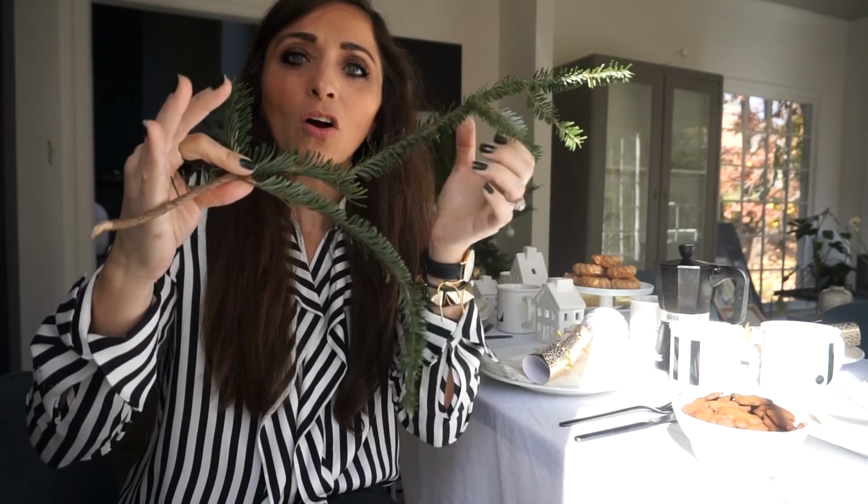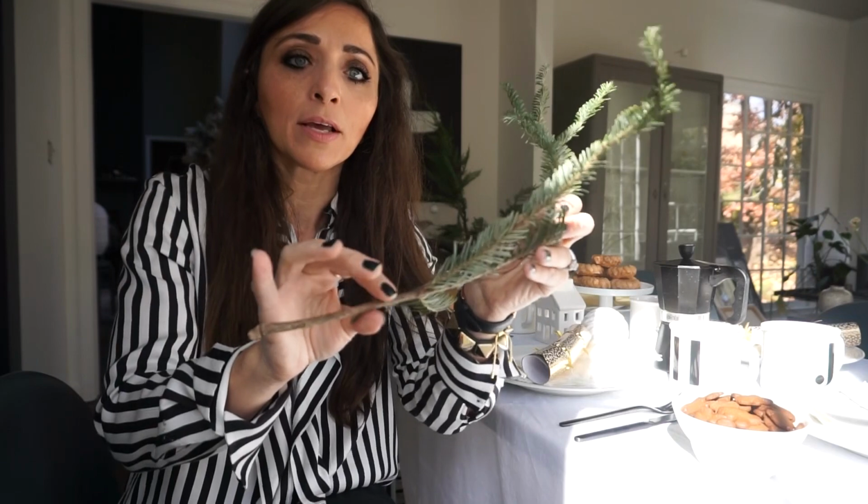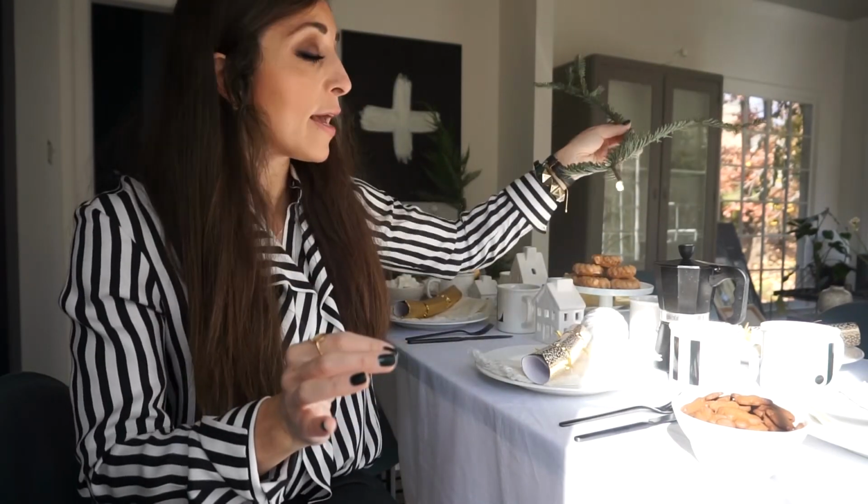And they had all kinds of fresh greens that they're taking off of the Christmas trees. And you can just go and get these for free. And I just grabbed a bunch of them and just pulled off a few stems. And I'm going to add these to the table to just give it a little bit of that punch. And I think that's why everything needs to be simple, is so that this can all look amazing.